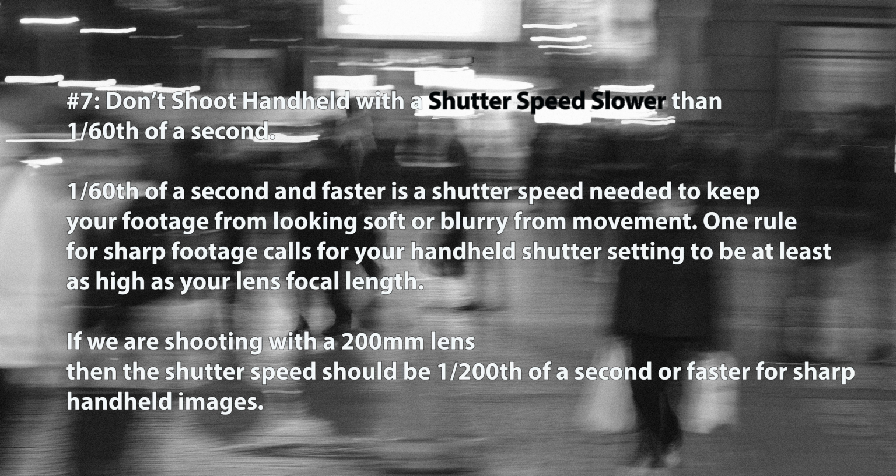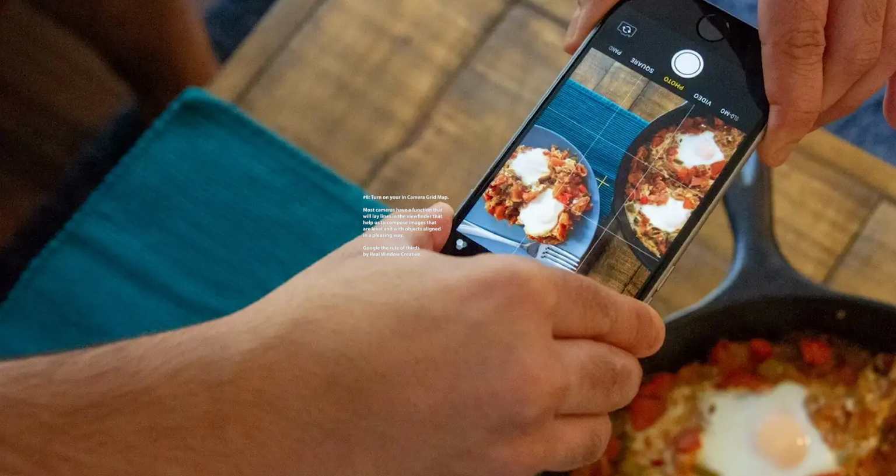Number 7. Don't shoot handheld with a shutter speed slower than 1/60th of a second. 1/60th of a second and faster is a shutter speed needed to keep your footage from looking soft or blurry from movement. One rule for sharp footage calls for your handheld shutter setting to be at least as high as your lens focal length. If we are shooting with a 200mm lens, then the shutter speed should be 1/200th of a second or faster for sharp handheld images.